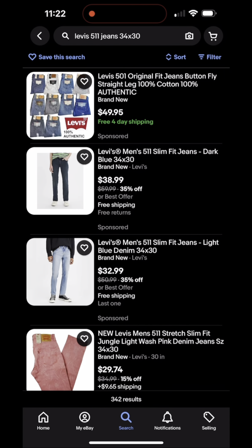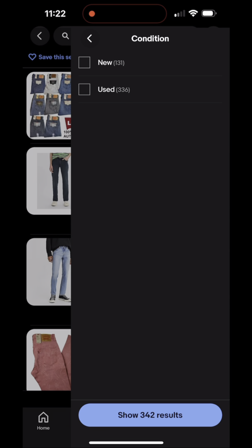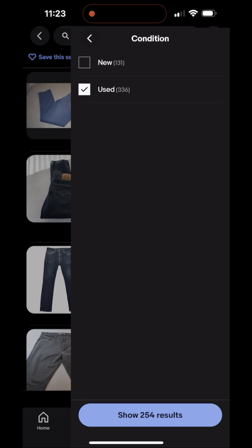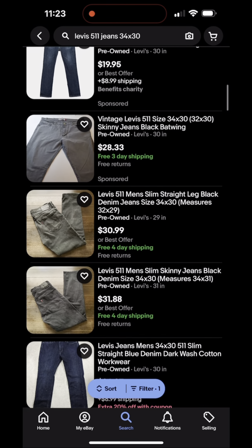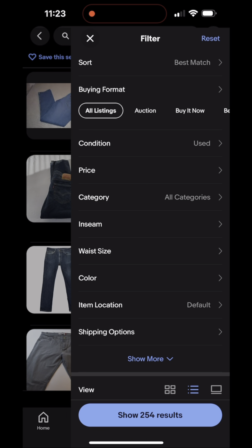In the top right, click on the filter tab. Below that, you'll see condition. Click on condition and you'll see new and used. If yours are used, click used. It'll pop up a whole bunch of different Levi jeans and how much people are asking for them. But what we need to know is how much they're actually selling for.